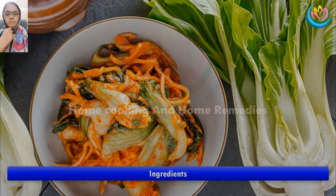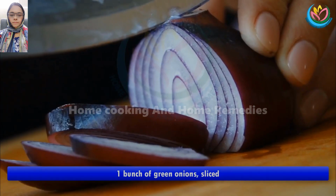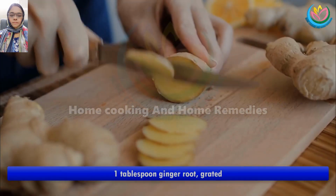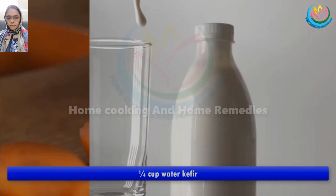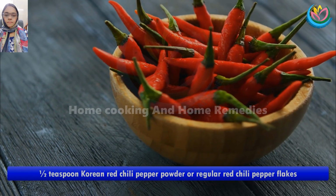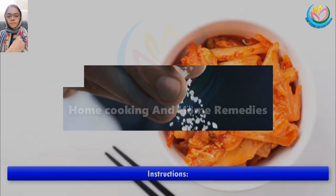Homemade kimchi. Ingredients: 1 medium head of napa or green cabbage, shredded. 1 bunch of green onions, sliced. 1 tablespoon ginger root, grated. 3 cloves garlic, crushed. 1 cup carrots, shredded. 1/4 cup water kefir. Half teaspoon Korean red chili pepper powder or regular red chili pepper flakes. Half tablespoon of sea salt.